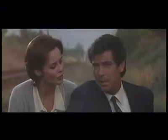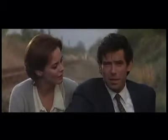GoldenEye marks the triumphant debut of Pierce Brosnan as 007. You destroy every vehicle you get into. Standard operating procedure. And it marks the last James Bond assignment for miniature effects wizard Derek Meddings.